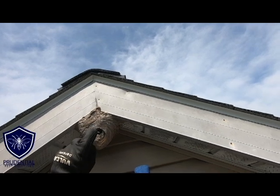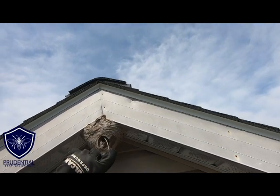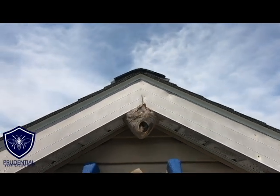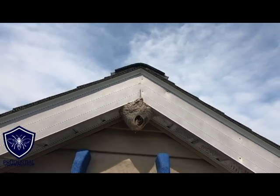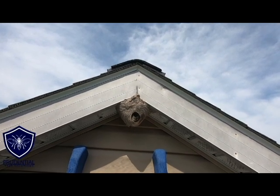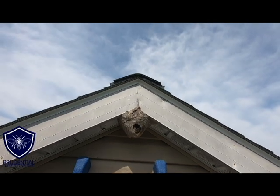So once we got the ladder up, I got the PTPI. I'm all suited up in my bee suit, and I inject directly into the opening. Now, this nest was not a very large nest, but it was kind of neat because it was centered directly on the eave, and it was mounted right onto the soffit and the back end of the siding there.